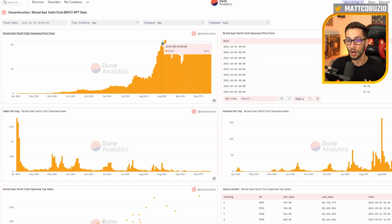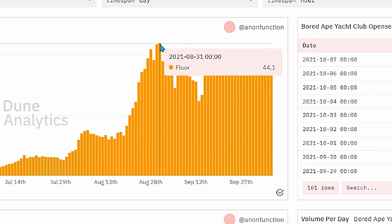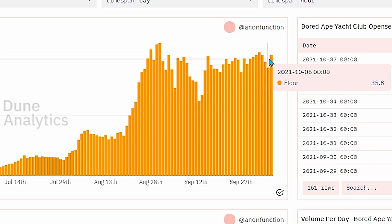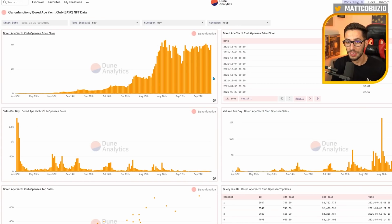But you can see that this one pumped a ton in August, going from about a 14, 15 ETH floor all the way up to a peak of around 45, and now it's held that peak roughly right around 40 ETH floor for the Yacht Club for the last month or so. You can see really quickly with this data that this makes the Bored Ape Yacht Club a blue chip NFT. It's holding its value over time consistently and steadily.